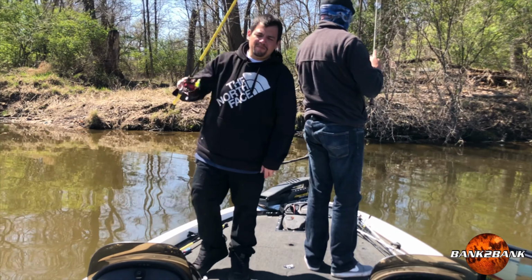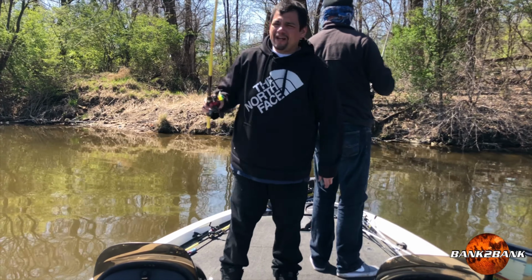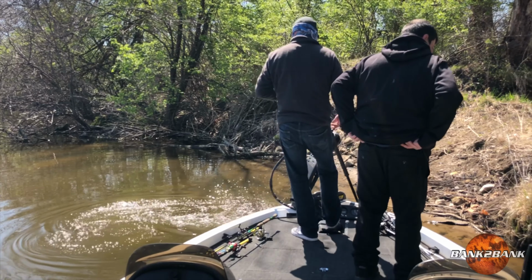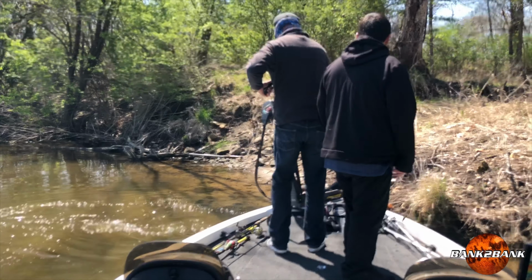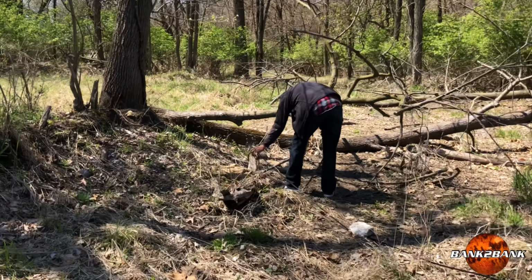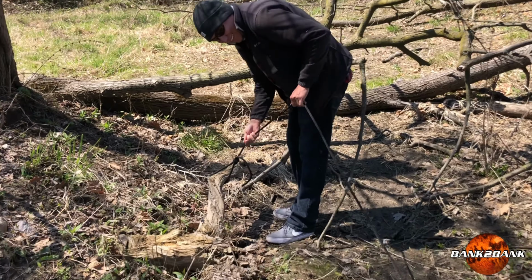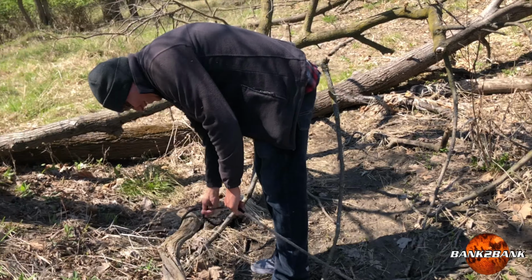Today's been a tough day for us, but we're gonna run out to the bank, go in the woods, and look for some mushrooms, see if we can find any. Try looking for some morel mushrooms. Getting it tied up on the tree. All right, let's get at it.